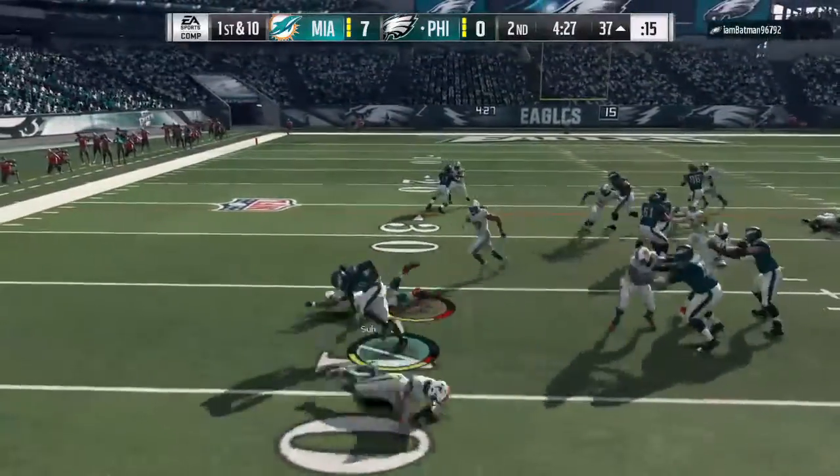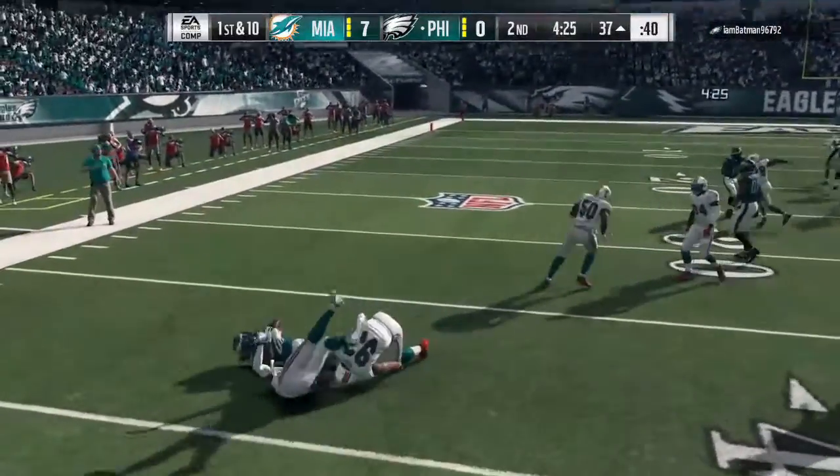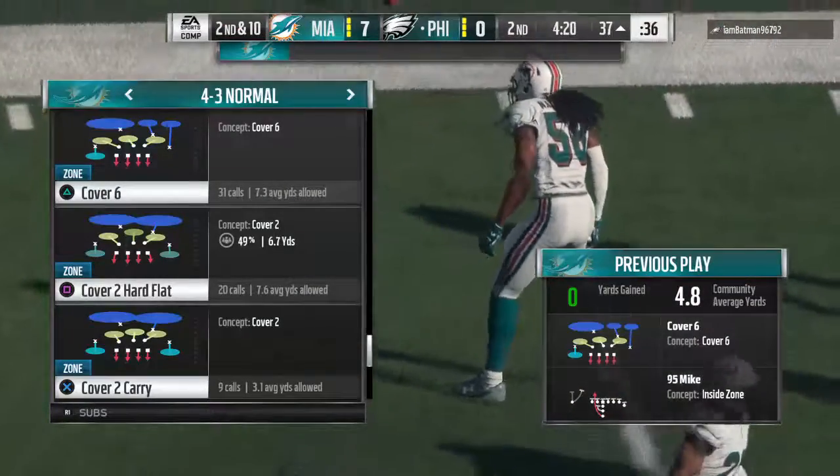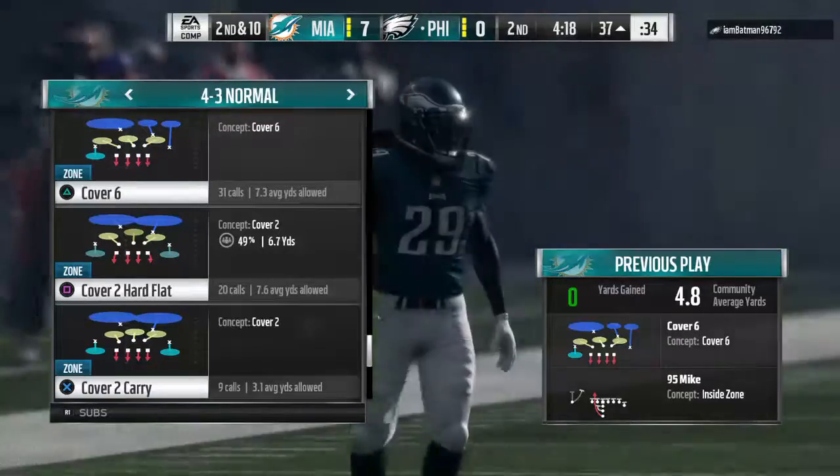Wentz going to give this one to Blunt. And he'll fight forward maybe to the line of scrimmage, but that's all. Officially no gain on the play, and it's 2nd down.